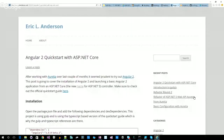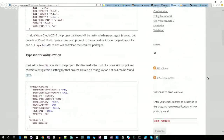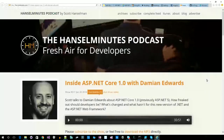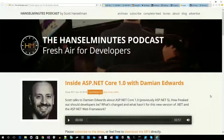Eric L. Anderson with an Angular 2 quick start with ASP.NET Core. So this is nice to see, as Angular 2 progresses, people integrating the two. So that's cool. I wanted to point this out. You guys did a follow-up podcast last week. So this is the Hansel Minutes talking about ASP.NET Core 1.0 on the Hansel Minutes show, 33 minutes, 51 seconds of goodness.